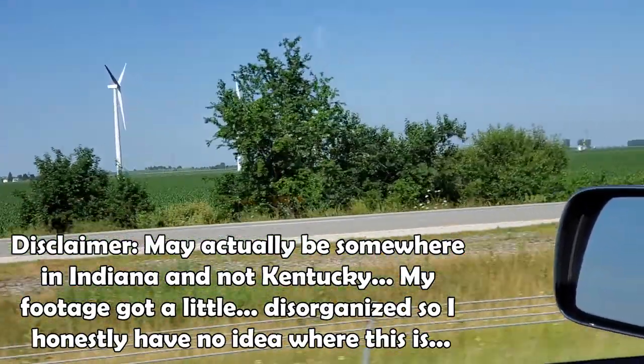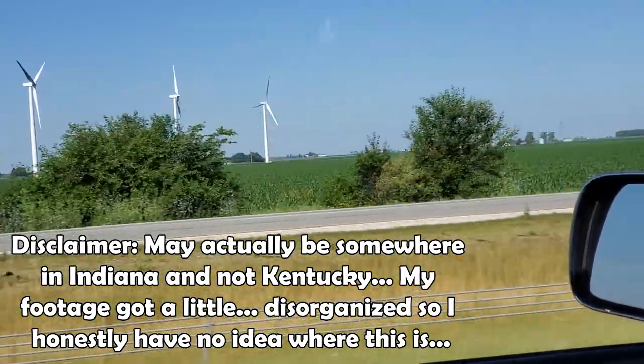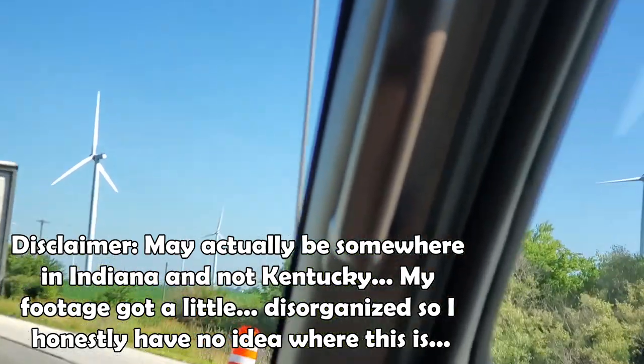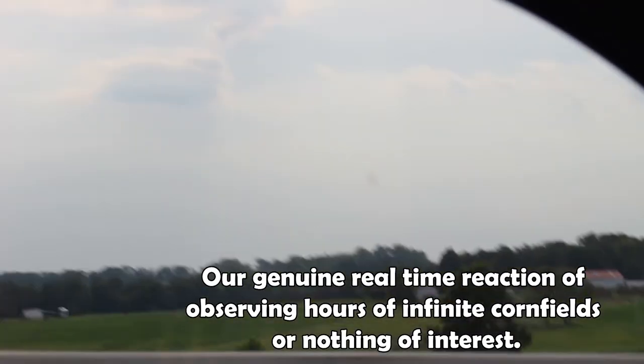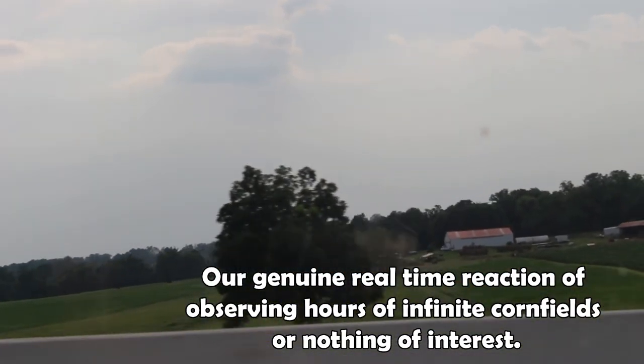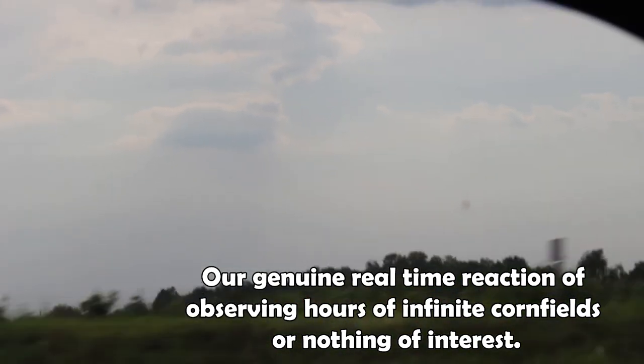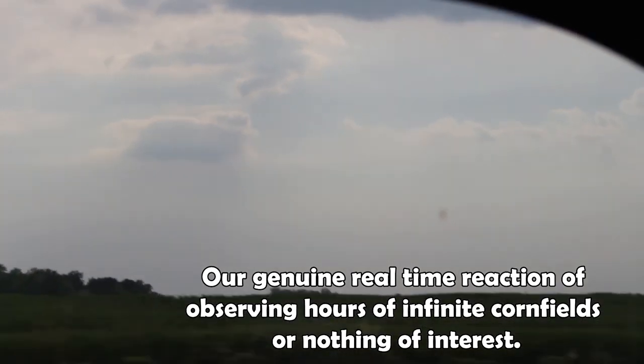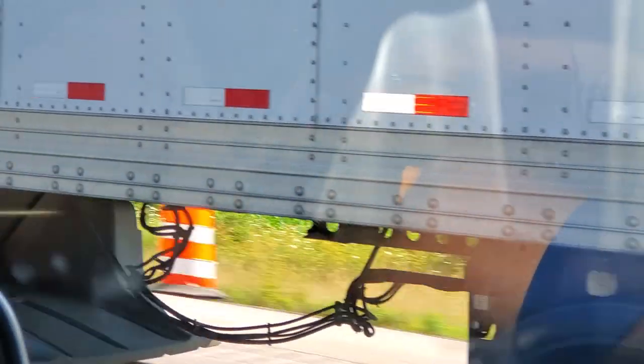I know a lot of people think they're eyesores, but when the only other thing to look at is infinite cornfields or just nothing, I think that's a prime candidate for free clean energy. You know, Kentucky, Kentucky kind of sucks. Yeah, it does. Can I stop B-rolling? Anyway, we did eventually reach our destination.